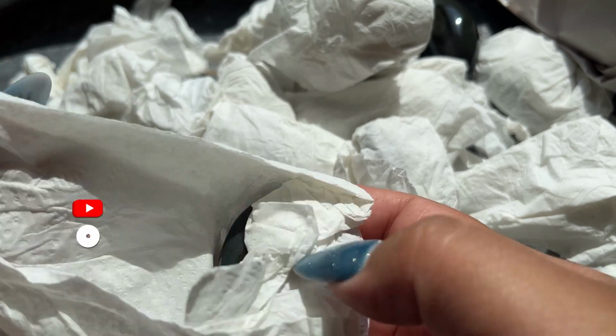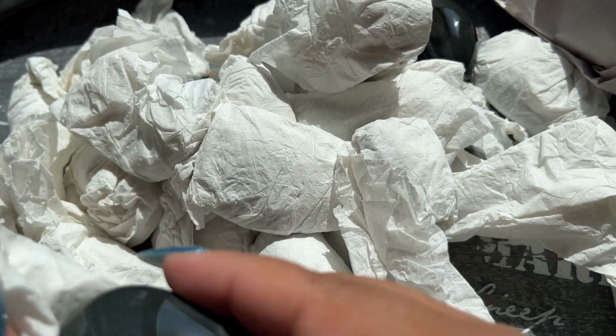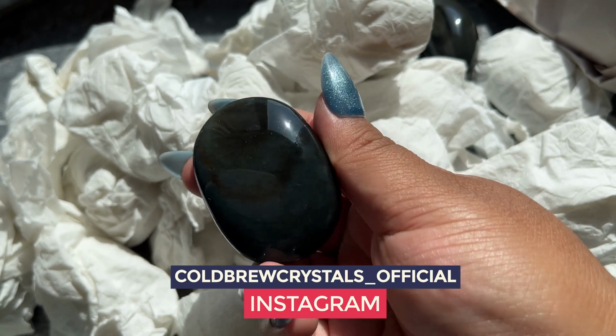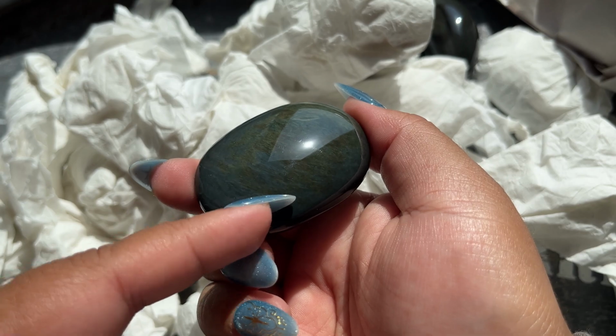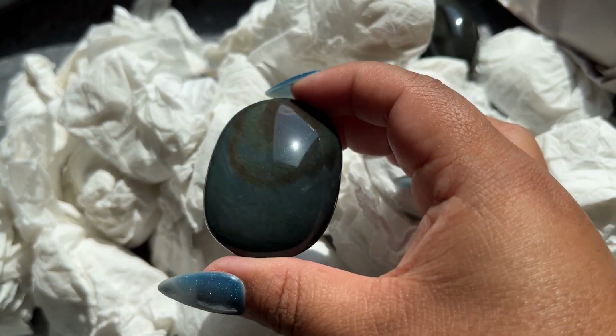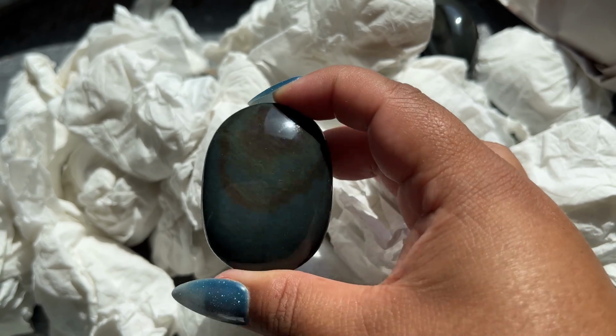And I also got some other forms of obsidian, like this beautiful velvet obsidian. It has just a slightly different look to it than the rainbow obsidian. It has more of a feathery, soft, velvety color and texture. This one is blue and a rust color.